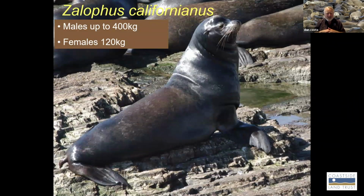The most common guy that you have probably seen all over the place is the California sea lion, Zalophus californianus. Males get upwards of 400 kilos, females about 120. Oh, that's a pretty big female.